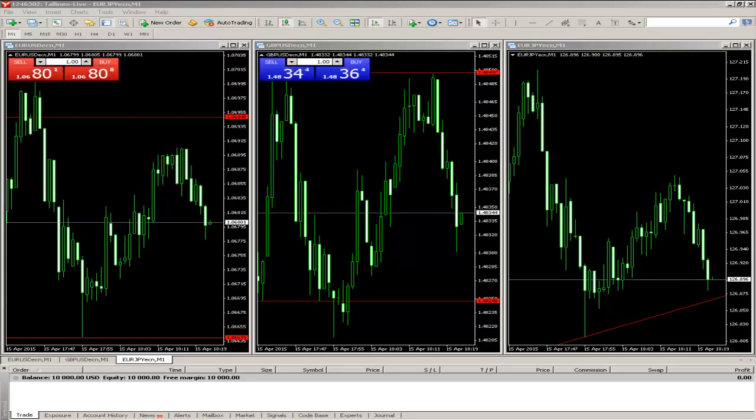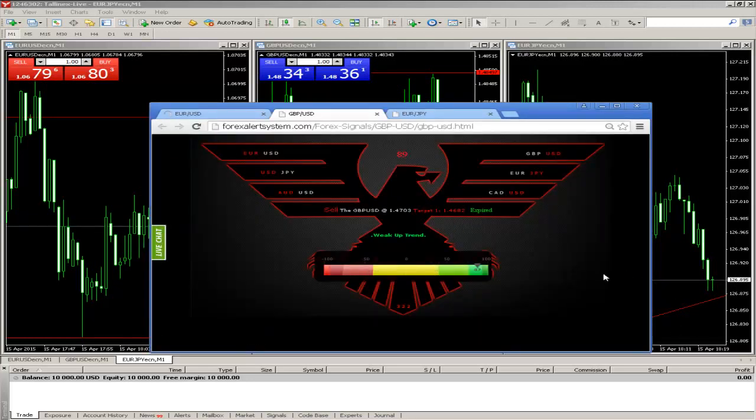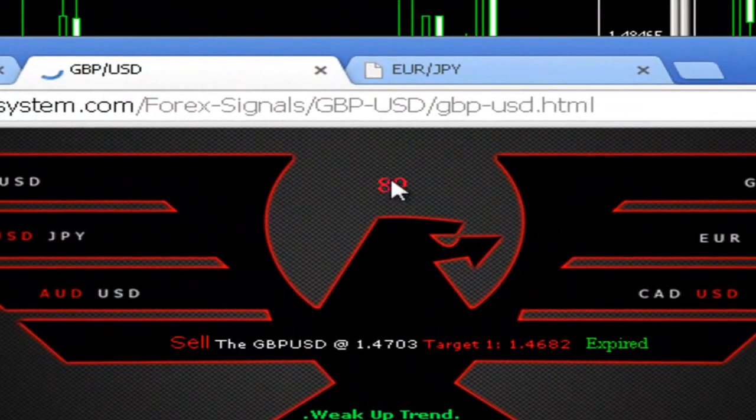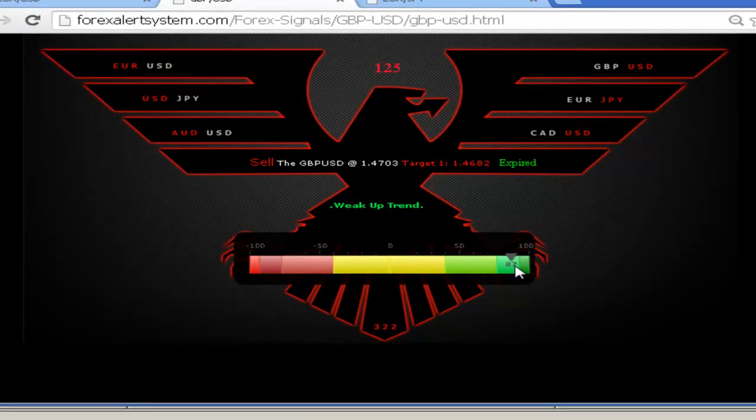Okay, let's go ahead and get ready to place our first trade. I have the halo showing me not exactly 100, well, yeah, 125 now, and I got me a green uptrend on this. It's weak, but it's enough for me to pull the trigger. So I'm going to go ahead and do a buy on this particular pair here.